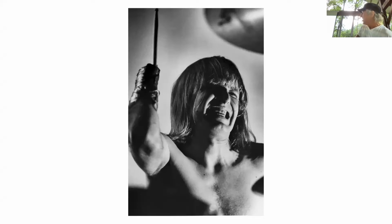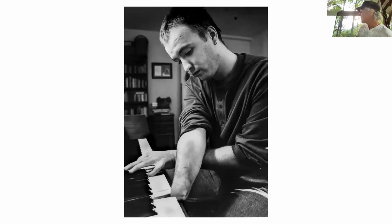I remember the first time I took him to the studio in New York City. I rented a studio for him just to go play the drums because he just wanted to get it out, and he just did it. He just let it all out. He expressed himself. He's a born musician. Played piano.